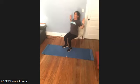We're getting a nice little squeeze in those muscles between the shoulder blades as those shoulder blades move towards each other and down the back when we pull those elbows down to the waist. 10 seconds. 10 more seconds.